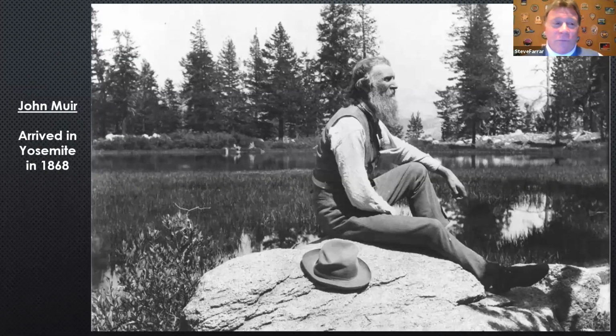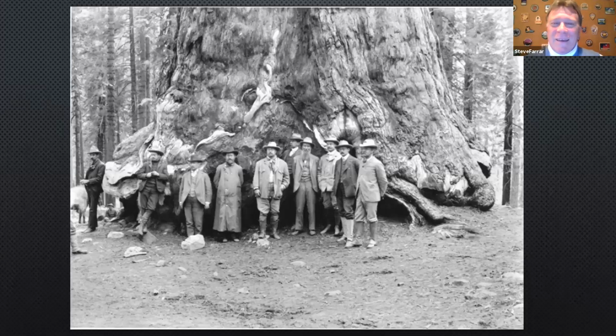and then he handed it off to John Muir. He arrived in '68, just in time to take up residence, and he was very successful. He founded the Sierra Club. He bent the ear of Teddy Roosevelt, who is with him here at the base of one of the Mariposa Sequoias.